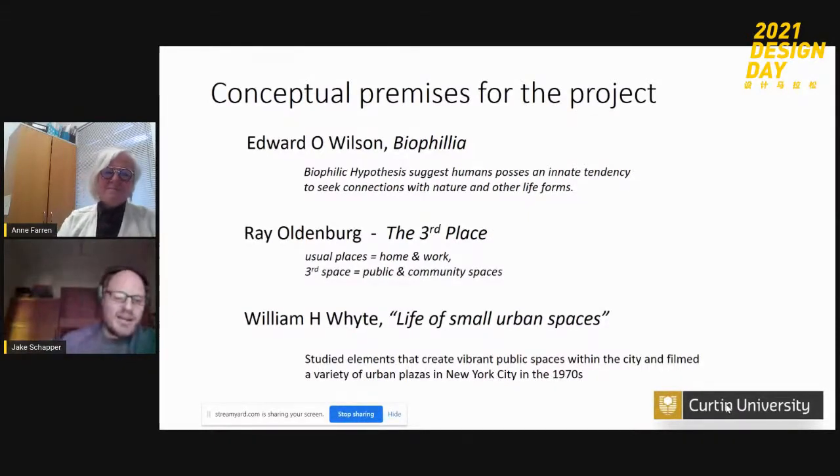Then there's a really key philosophy, or research premise, that we use in urban and regional planning, which is William H. White's Life of Small Urban Spaces, and it should actually be The Social Life of Small Urban Spaces. William H. White was one of the first people to use time-lapse photography to understand how public space was being used. And he did this in the 1970s. Today, it's much easier to run these kinds of exercises.